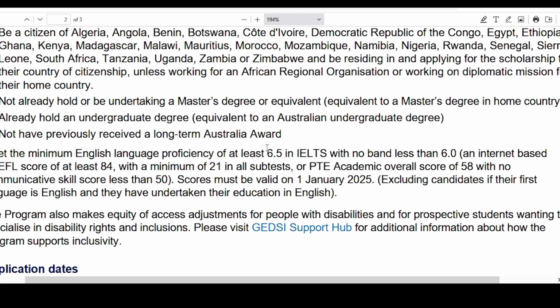Now there is an English language proficiency of IELTS 6.5. A 6.5 IELTS band is quite easy to get, right? Not less than 6, which is good. Now you can have an internet-based TOEFL score of at least 84, yeah, and older ones, PTE and stuff. But do not fret, right? Because I know a lot of people do not like this.